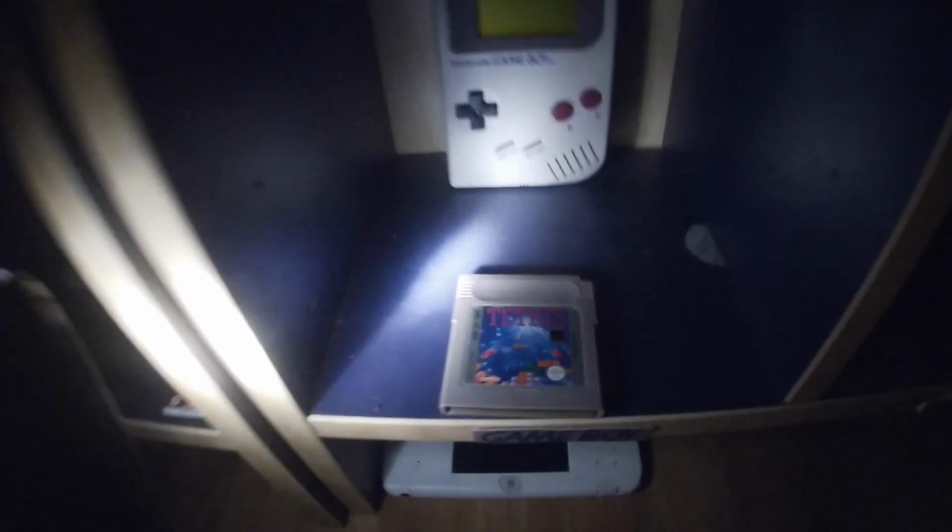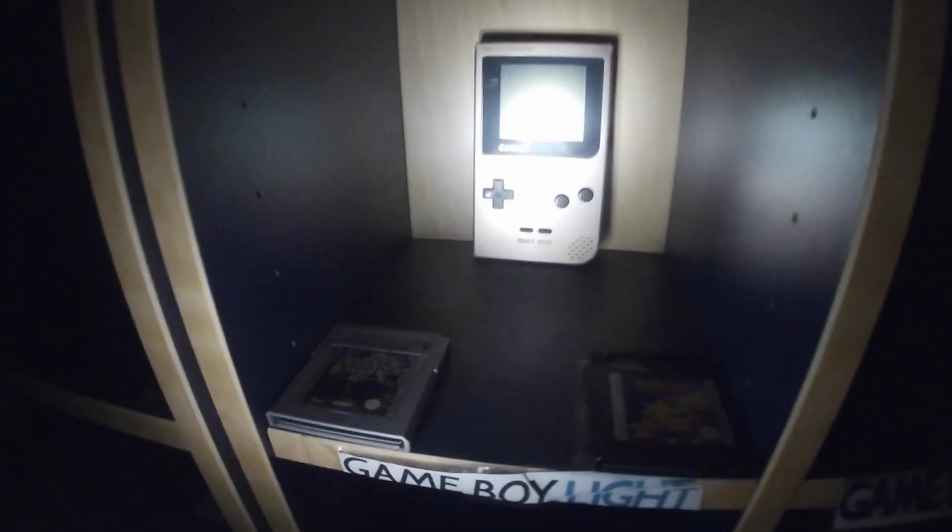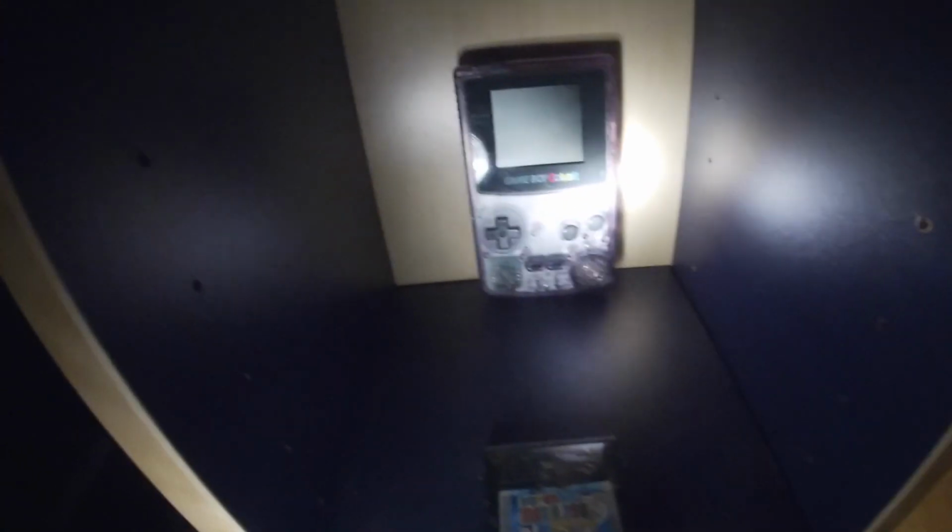So today is a good video for my Game Boy collection. Here we've got the original Game Boy and Tetris, the Game Boy Pocket with Mario Land and Mario Land 2, my Game Boy Light with Bust-A-Move 2 and Pac-Man, Game Boy Color with Mario Bros. Deluxe, Game Boy Advance with Robot Wars, Game Boy Advance SP with Super Mario Advance.